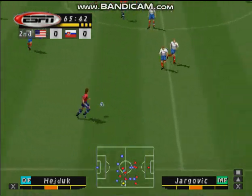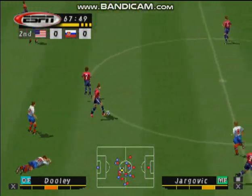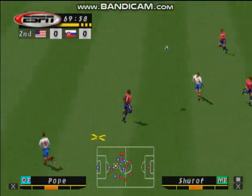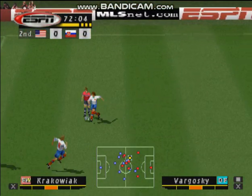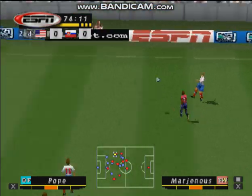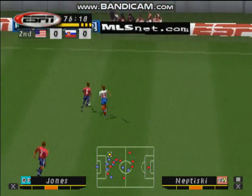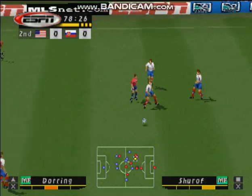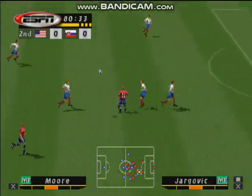20 minutes now into the second half. Dooley. Number 7. Number 9. Dooley. Number 11. Number 10. Krakowiak. Number 11. Number 7. Number 9. Giving up the body with that tackle. McBride. Takes it away. Whoa, there's a high one.